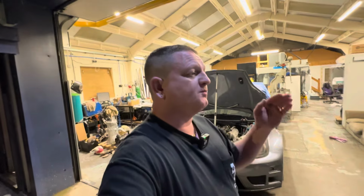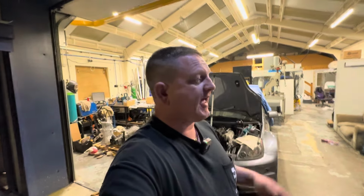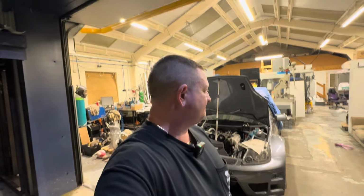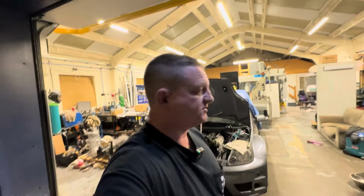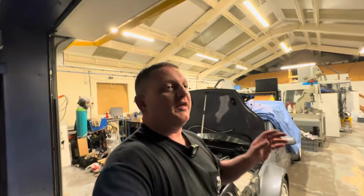But if the Quaife is more drivable and is still a very good diff, loads of people use them and think they're excellent, then Quaife might be the way to go. It's one of them things, because it just cost me a small fortune to rebuild that one, but then it'll be a good point to sell it knowing that Barra's just rebuilt it. So yeah, may change the diff, but we'll do one thing at a time.